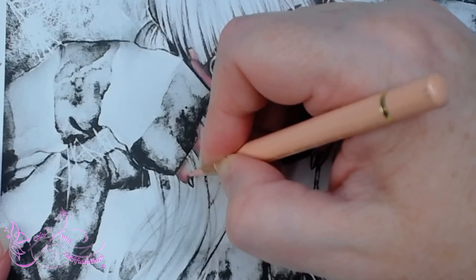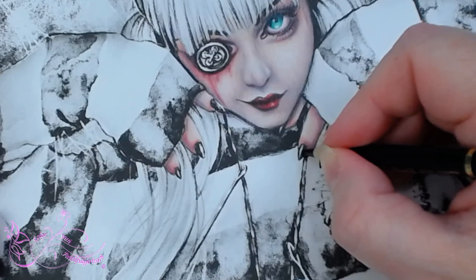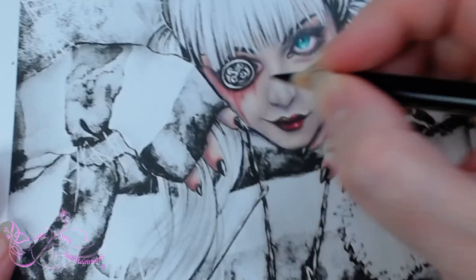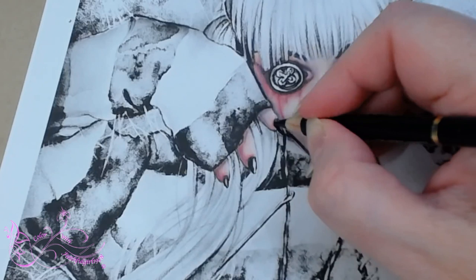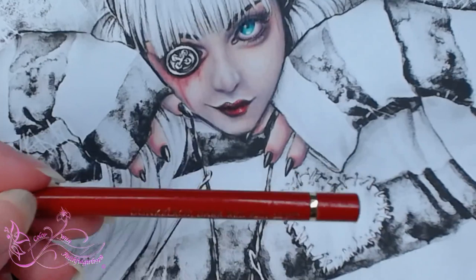Do the fingernails. I got a little bit of the black 199. Just going to do over the top of, like we did with the lips for these, lightly over the black areas. And then coming in with the dark red, which is 225.